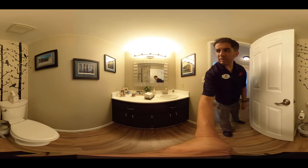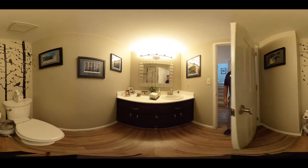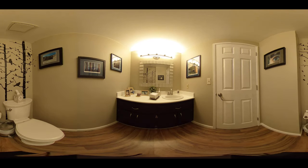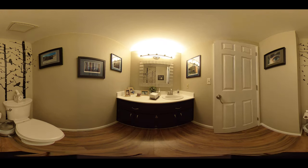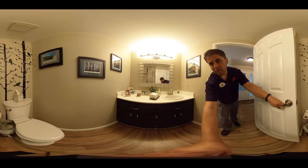And before we go upstairs, let me go ahead and show you the downstairs bathroom. This is a half bath. And now we're going to go upstairs.